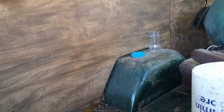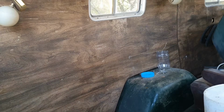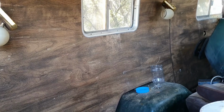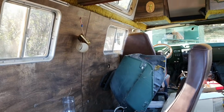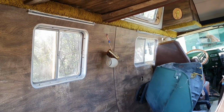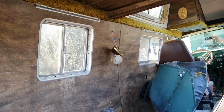The only reason we're taking it out is, first of all, it's water damage, so there's probably mold under there. And secondly, that smell. It's just ridiculous. So there's no nice way to do it. I think we're just going to have to trash it.